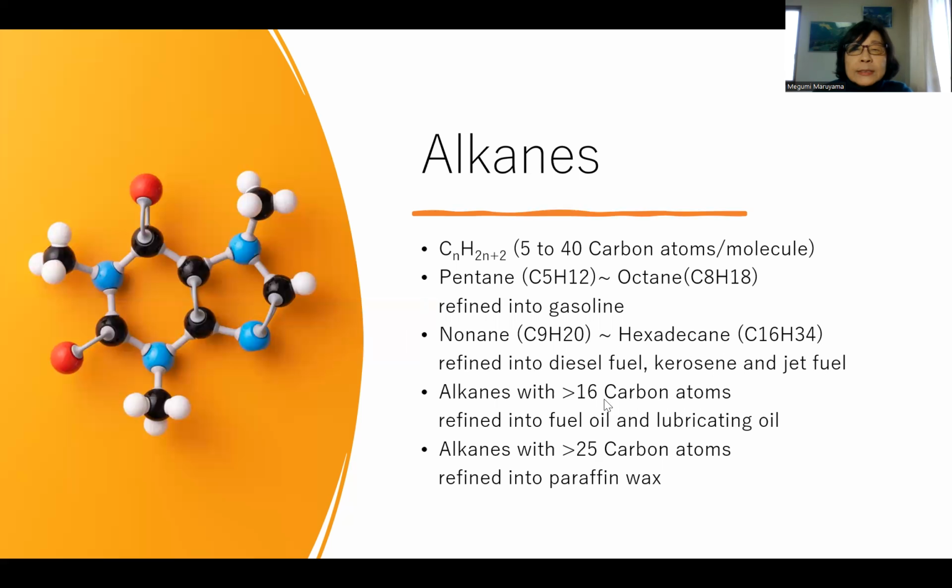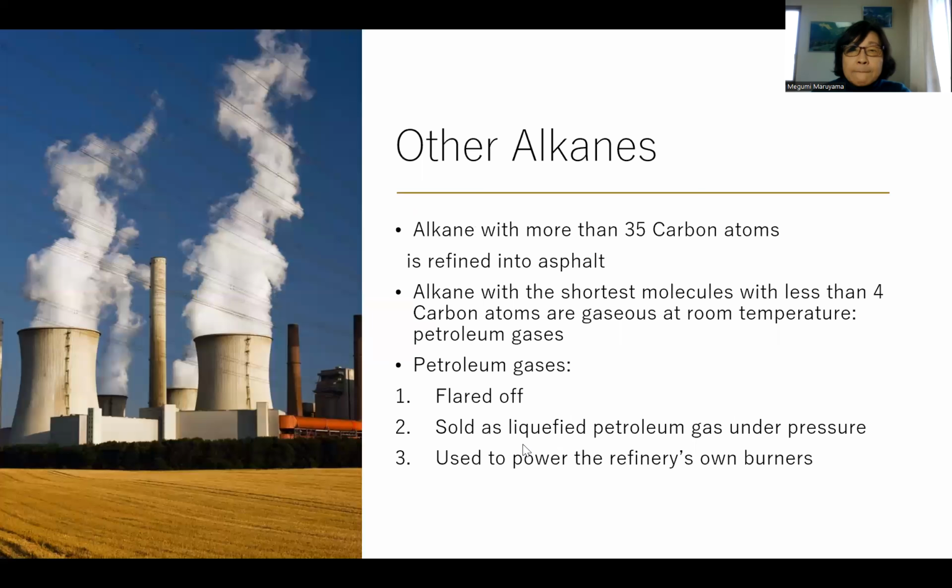Alkanes with more than 16 carbon atoms are refined into fuel oil and lubricating oil. And alkanes with more than 25 carbon atoms are refined into paraffin wax. Let's see about the other alkanes. Alkanes with more than 35 carbon atoms are refined into asphalt. The asphalt was used by the Babylonians. Alkanes with the shortest molecules, with less than 4 carbon atoms, are gaseous at room temperature.